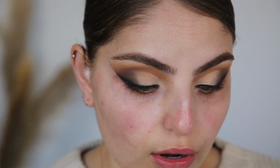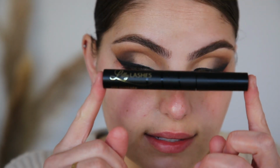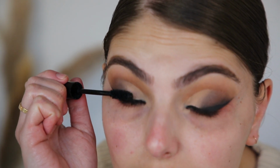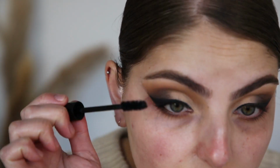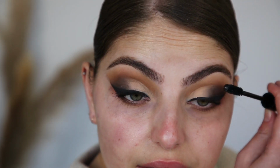I've really lightly curled my lashes and I'm taking a new mascara today. I haven't used this one before. This is the Lilly Lashes XXX Mascara. I wanted to try this out actually. I just want to see how it goes. So starting at the root of your lashes, wiggling up. Not bad so far. I'd have to try this out without such heavy eye makeup.